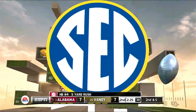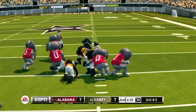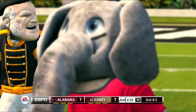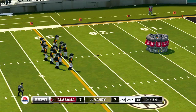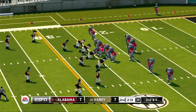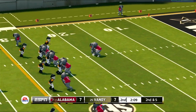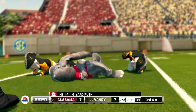Run up the middle. That brings up second and five. Second and five coming up here. Ball on their own 25. Watch 36. 36 to Mike. You'll get the call again. He's tackled at the 22.